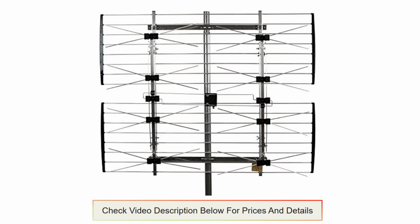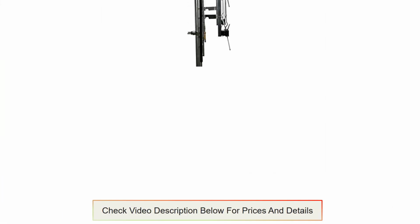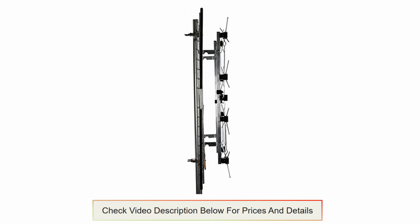The antenna has a range of over 60 miles and gets more than 50 free channels. The number of channels will depend on the channels available around the location of the home. As an outdoor antenna, it can withstand various weather conditions without any twisting or bending.